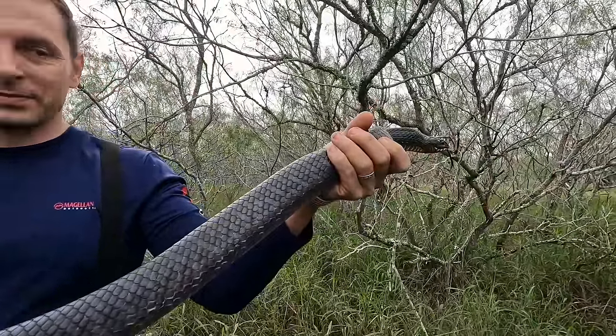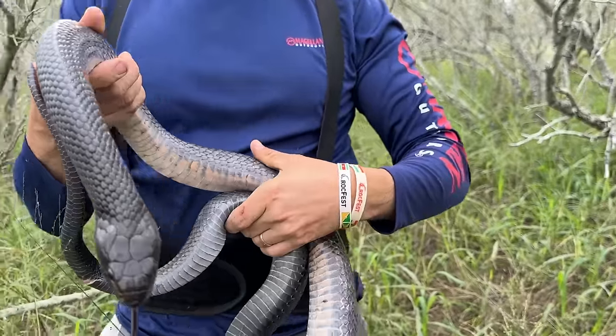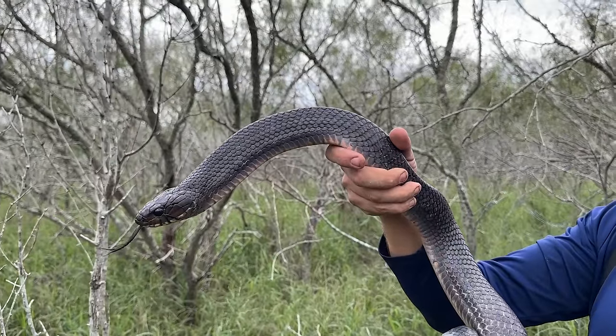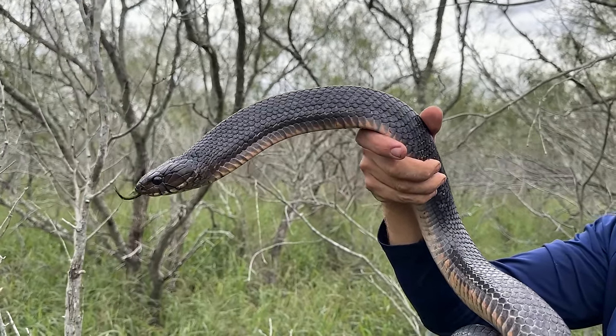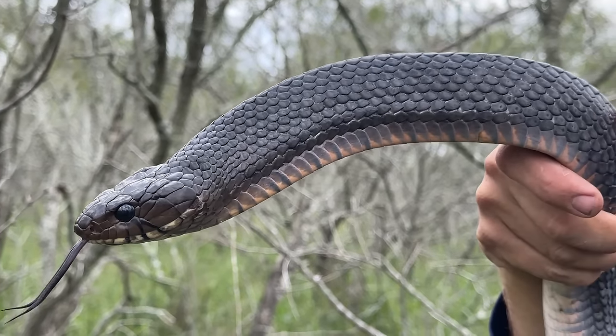Oh, yeah. I'm on like 1% battery. That was cool. So that's our fifth indigo. We found a little guy that was unfortunately dead, but fourth live one. Look at that. That's the biggest one yet.